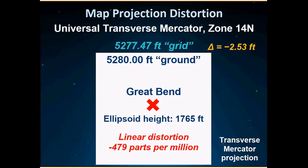So there's the distortion on an example for 1 mile. Again, that's 2.53 feet per mile. Now I'm going to show you maps of that distortion so you get an idea how it is all over the state, because that's just one point.